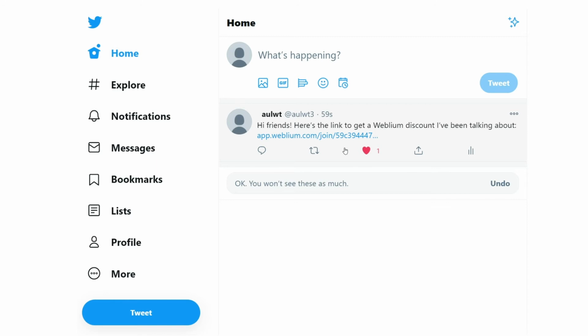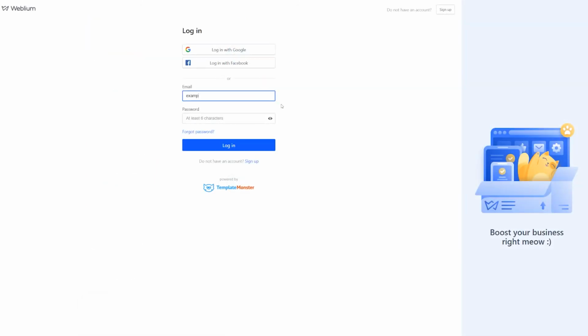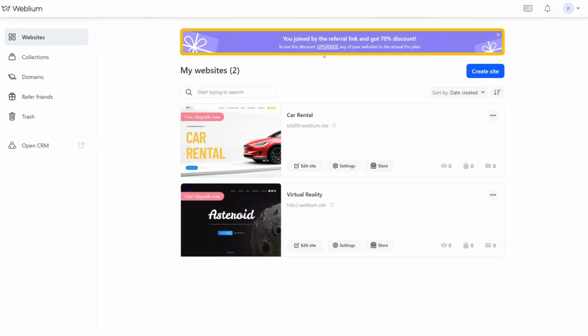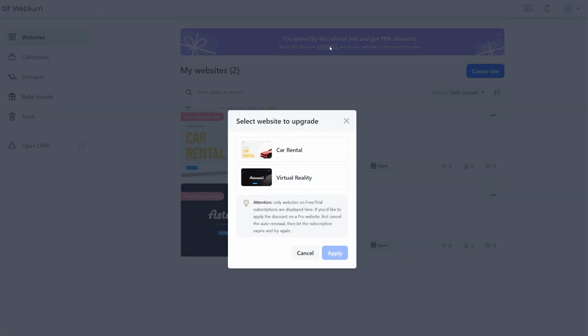Here's what it looks like from the point of view of an invited friend. They follow the link they received from you, then register a Weblium account or log into the existing one. Your friends will see a banner on top notifying them they got a discount. To redeem this discount, they should click Upgrade on the banner, then select a website.